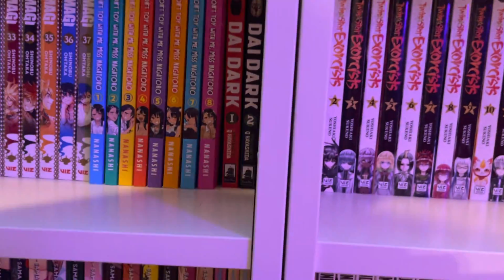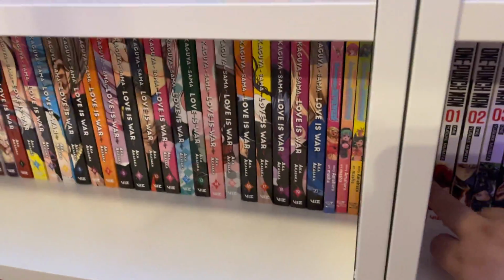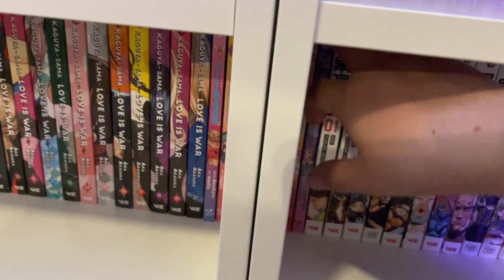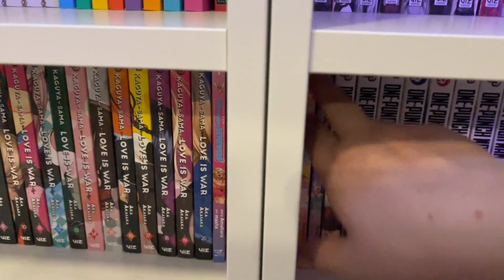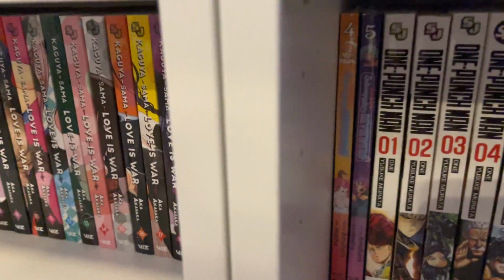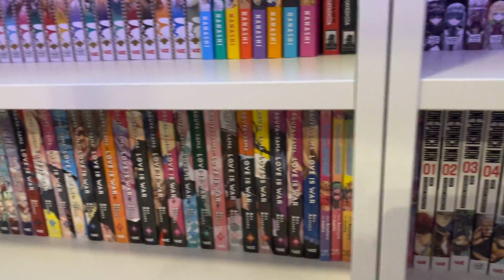1 through 5 of... I have more space now. 1 through 5 of Interspecies Reviewers. Love the anime. The manga is kind of weird. The art is throwing me off a bit, but gotta support, you know.